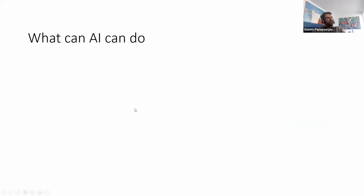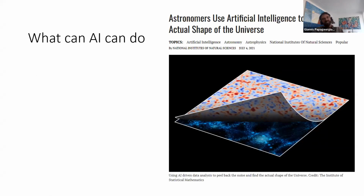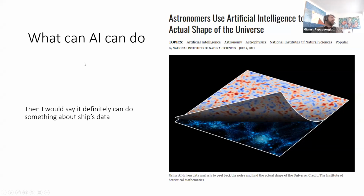There is the AI. What can it do? There are many discussions. How can it help? If AI is another player, and we see from the news of science in general that it can predict the shape of the universe, if it can find something like that, then definitely it can do something regarding ships' data. It could help us in problems where we don't have such good laboratory tests, for model tests, or for example, for predictive maintenance, we could use it.